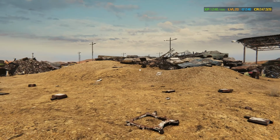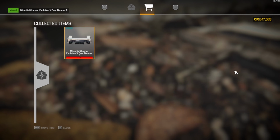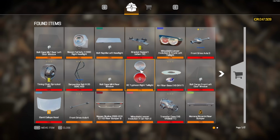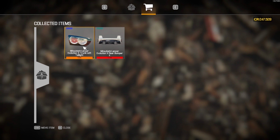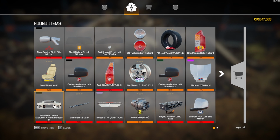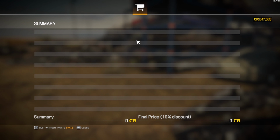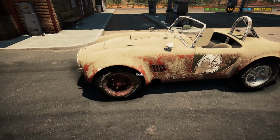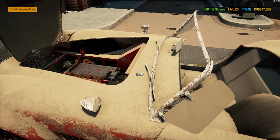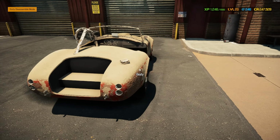I just did a bad thing and I didn't even look to see what parts it was missing because I was just so excited. Here she is. The Cobra. I didn't even look to see what kind of engine she has. I was just so excited, and she doesn't have any, except for a block. We have this door. We're missing a lot of stuff.